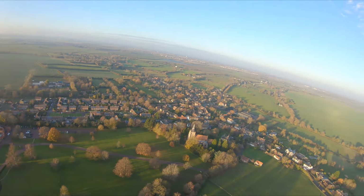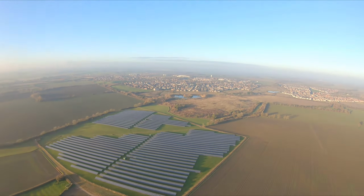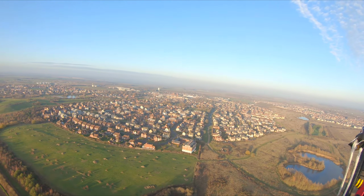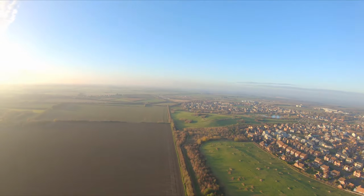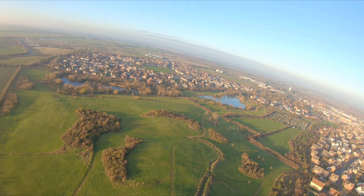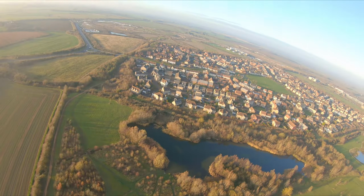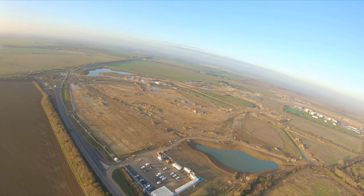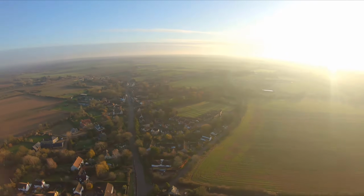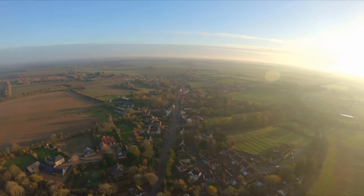This little village here is called Bourne. This here just up the road is Camborne. Flying over Caxton. Was it Caxton Gibbet? I'm not sure which.